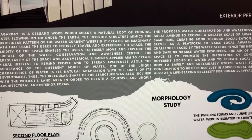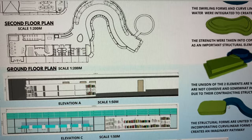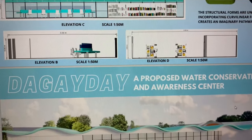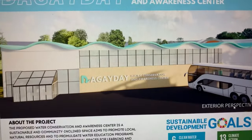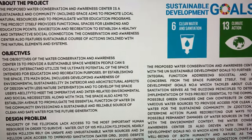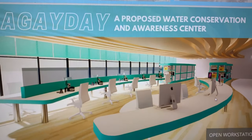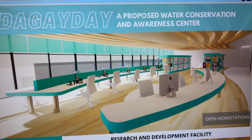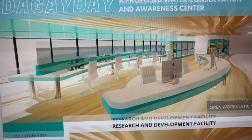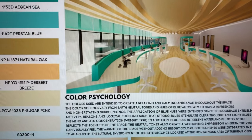After 3 weeks of space planning, conceptualization, research, and endless revision, this is the outcome of my hard work. Hopefully this is enough. Let me show you also the interior aspect of my plate. So this is the open workstation for research and development. I'm using neutral colors with blue accent.